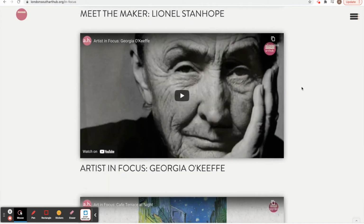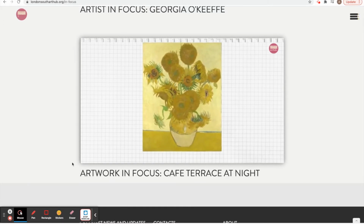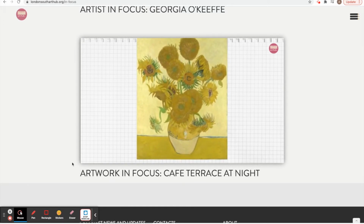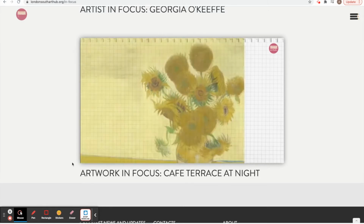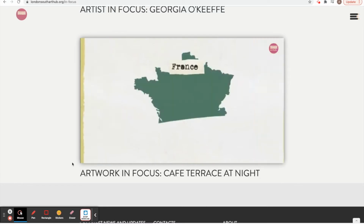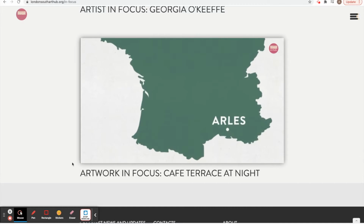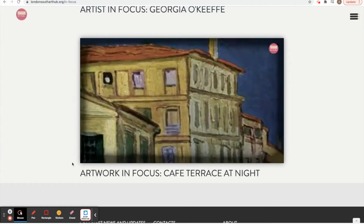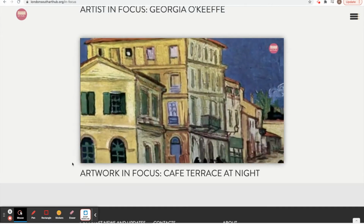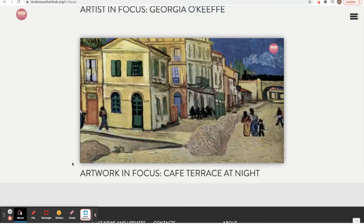Vincent van Gogh is one of the world's most famous painters. One of the artworks that most people associate him with is sunflowers. The Dutch artist painted sunflowers for the room in the yellow house he was renting in Arles, which is a city in the south of France. Our painting in focus was also created in Arles when Van Gogh was living there in 1888. He described it as the happiest time of his life.